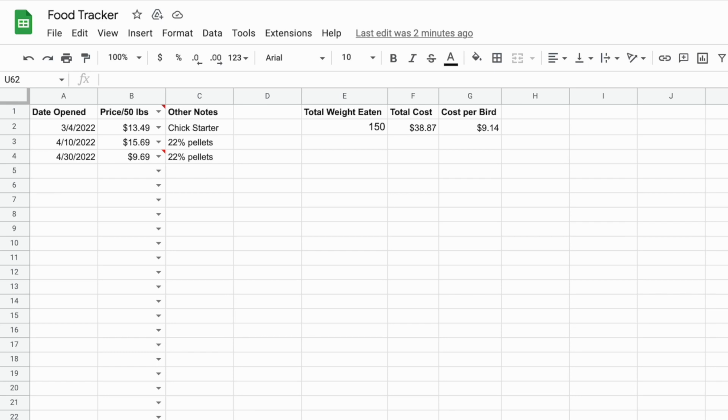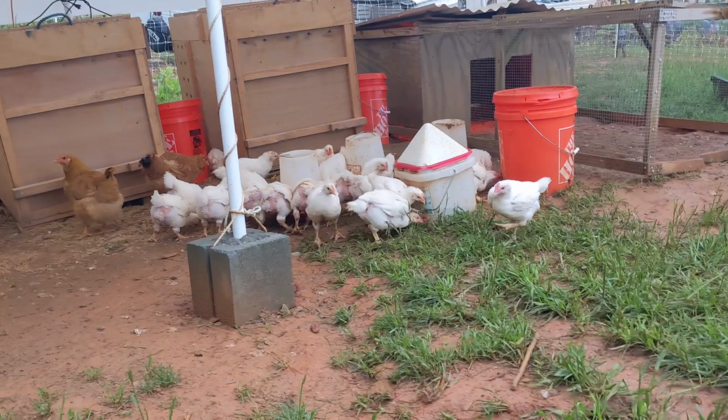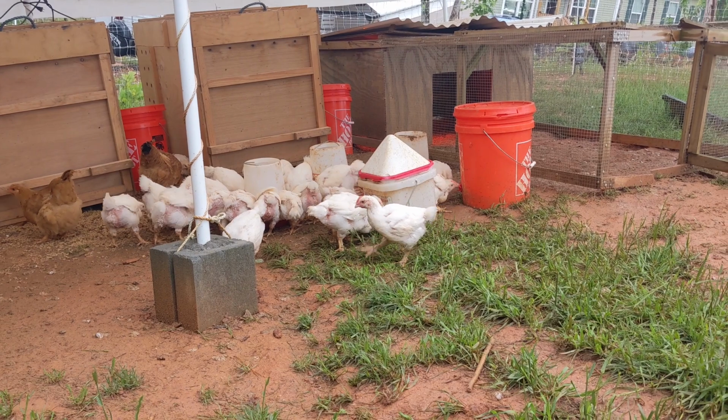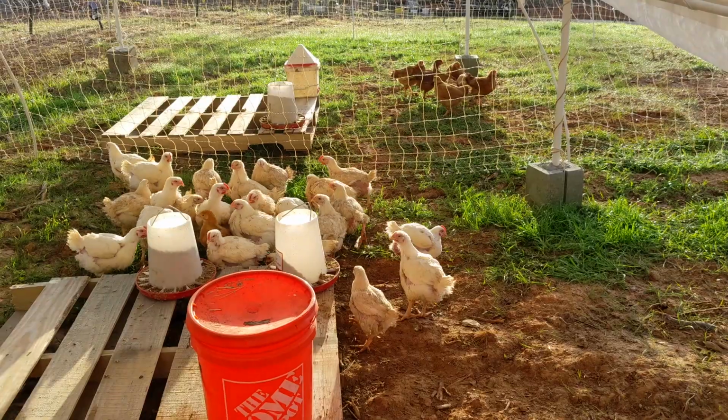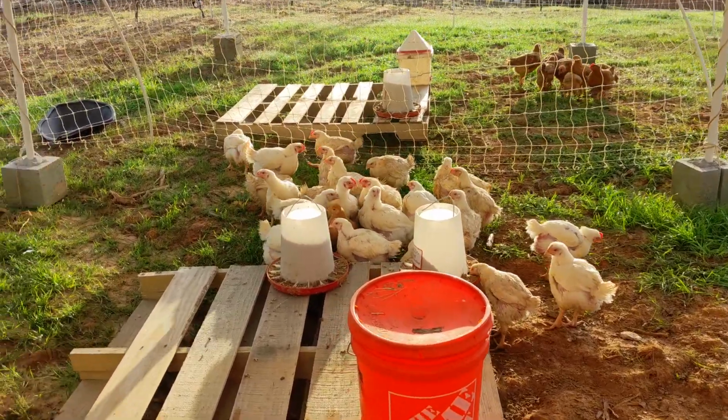We processed these chickens at their earliest recommended age for this experiment. The next batch of Cornish cross we raised were allowed to grow out a little longer and finished out larger, so the cost per pound was actually less. We'll share more about that in a future video.